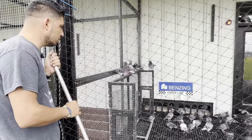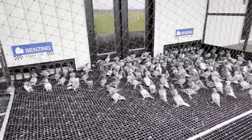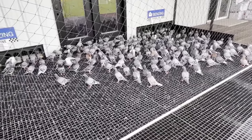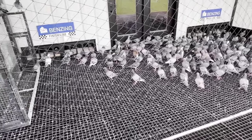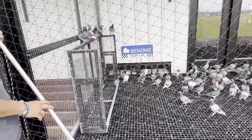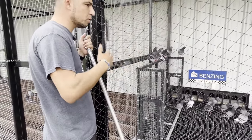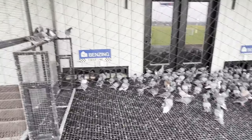I have a helper since last year. So we like to walk them in and out several times. So they're very familiar. They don't stress. And when there's something wrong with a pigeon, when you walk those birds, you're going to see it right away, by the way they're acting, everybody's running over them. So that's the reason why we keep them in and out all the time.